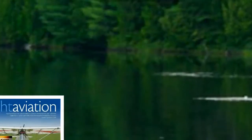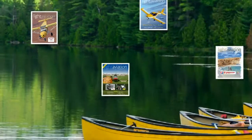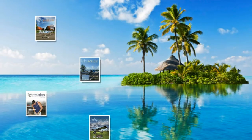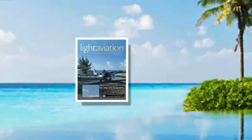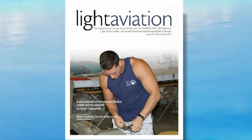Looking at one of your issues here, it looks like you've got 50 or 60 pages on each issue. Yep, that's about our monthly average here. And it looks like you've got Dan Johnson as well covering some of the events in that. Yep, he allows us to use his content at our will to report on the newest stuff that he reports on, and it's nice to have that industry news right in front of you when you're looking for different aircraft.